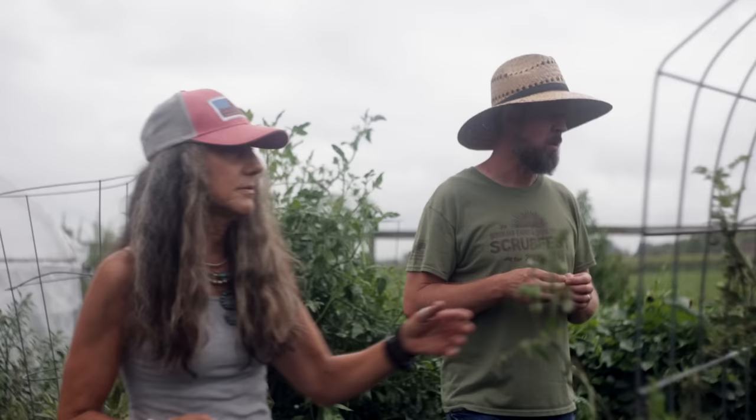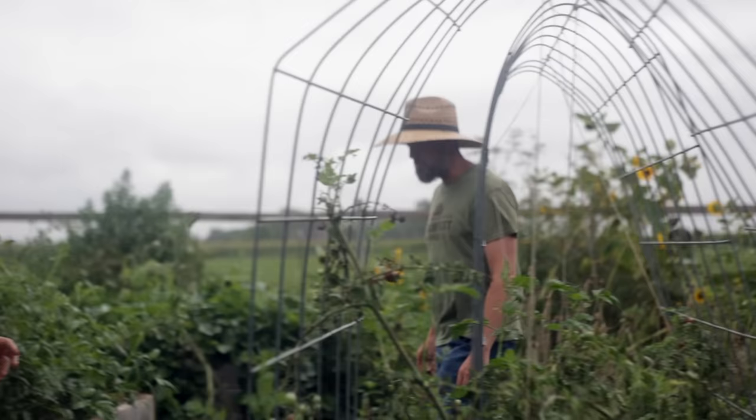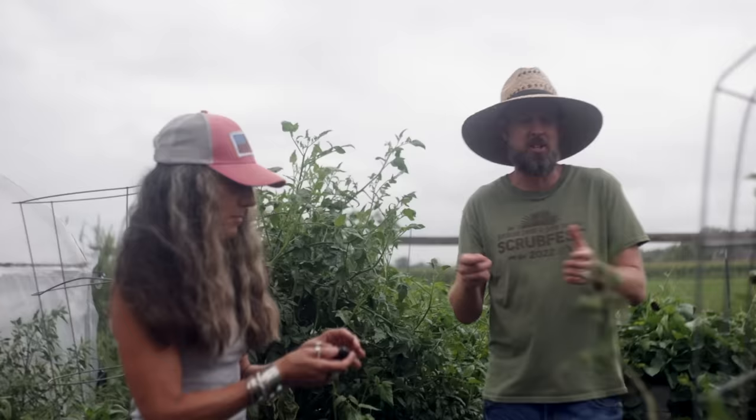It's my favorite tomato. You know what it almost tastes like? When you cook your tomatoes down and make your own sauce, and you put a little wine in it, a little salt, maybe a little kelp meal, and you cook it down to about half. And then the flavor's like, wow, that's so sharp. This tastes like that. They're concentrated, good tomato flavor. Yeah, they're good.